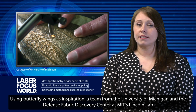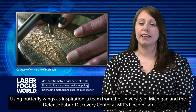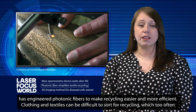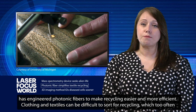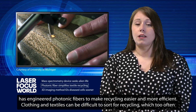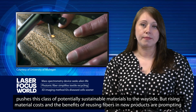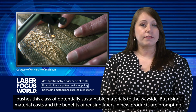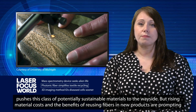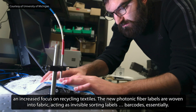Using butterfly wings as inspiration, a team from the University of Michigan and the Defense Fabric Discovery Center at MIT's Lincoln Lab has engineered photonic fibers to make recycling easier and more efficient. Clothing and textiles can be difficult to sort for recycling, which too often pushes this class of potentially sustainable materials to the wayside. But rising material costs and the benefits of reusing fibers in new products are prompting an increased focus on recycling textiles. The new photonic fiber labels are woven into fabric, acting as invisible sorting labels, barcodes essentially.